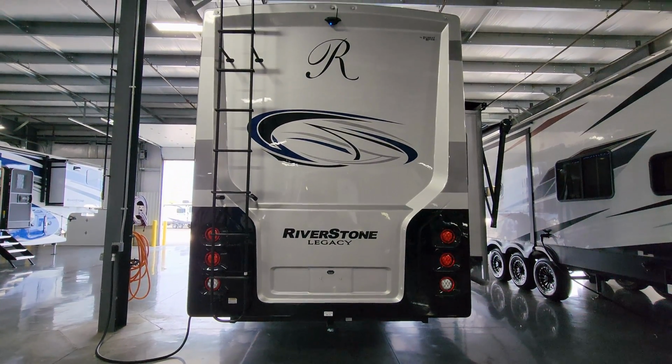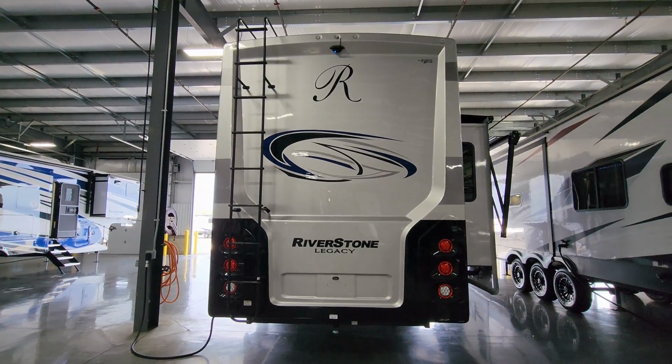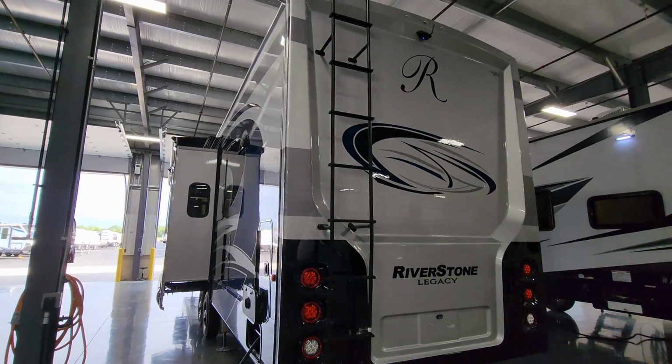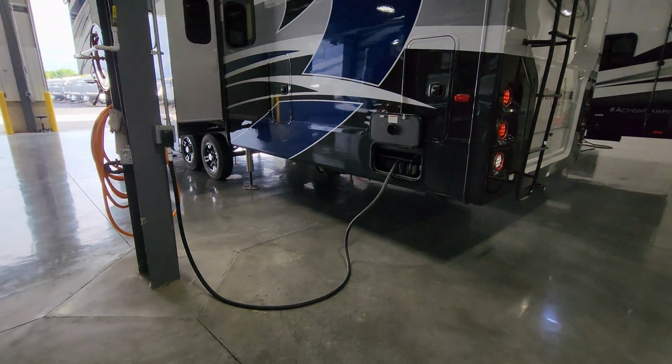You have a ladder here rated for 250 pounds, to climb up and down on and off your roof, do your annual inspections and stuff. You have that camera up top there as well, again to see what's going on behind you when you're driving down the road or backing into a campsite.